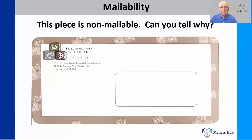I was running a mailing department at one time, and this particular piece showed up in the department, and I had to go back to the sales rep and say, this piece is non-mailable in its current status. So we had a couple options that we talked about. One was reprinting it, and that would have been really expensive. The second one was putting it in an envelope, which would have defeated the purpose of a pretty cool design.